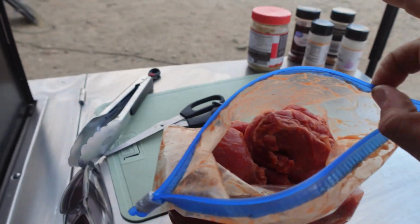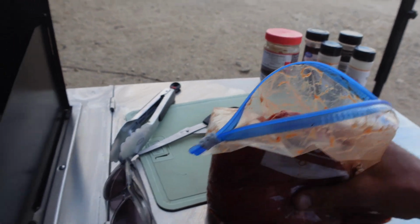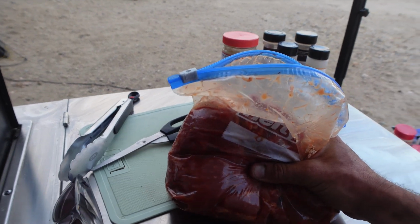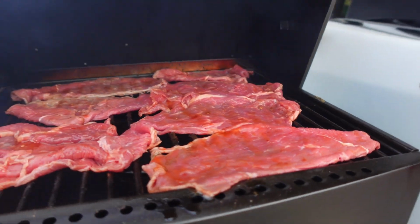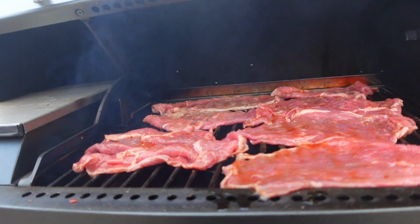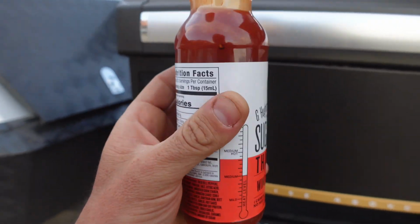But here's what I'm doing for tonight. I have some strip steak and I use this sweet Thai chili sauce. So I kind of let it marinate for a few hours in there, and then I put these strips on the smoker, and it gives it a really good kind of sweet and savory flavor, and they're kind of thin, kind of like jerky. And this is kind of what we're looking at. It's super thin. It's kind of like a jerky type meat, and we just put it on there until it's whatever texture you like. And then we marinade in this sugar-free sweet chili Thai sauce.